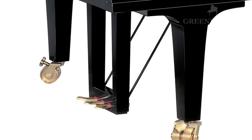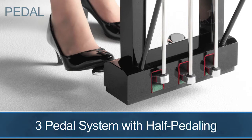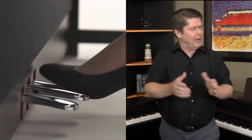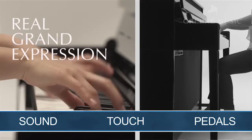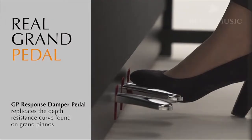All models include the 3 traditional pedals found on an acoustic piano: the damper, sostenuto, and soft pedal. The damper or sustain pedal can simulate half pedaling just like an acoustic piano, whereas the pianist can alter the amount of sustain by pressing the pedal halfway. Now, other digital pianos simply have an on and off sustain pedal. Of course, as you move up the CLP product line, you're going to see remarkable refinements in the piano sound, touch, and pedals, including a refined touch using linear graded hammers, a GP response pedal, and more.